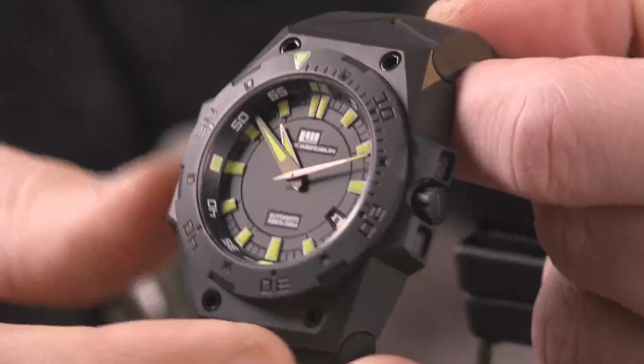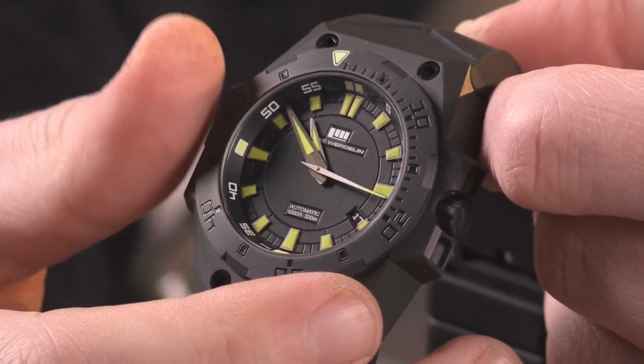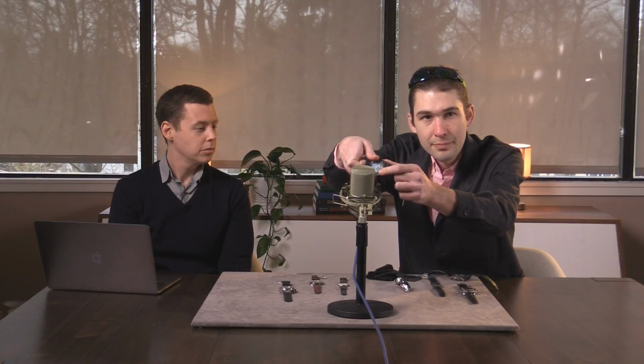Now, it is a dive watch in its own form. This is a third generation Biformeter, and you can see it has a rotating bezel. We're going to do the bezel sound. Let's hear the detent. Okay. That's actually, I think, better than the Blancpain. Yeah, I was going to say.